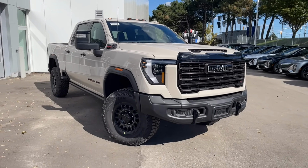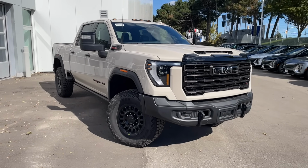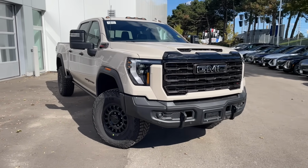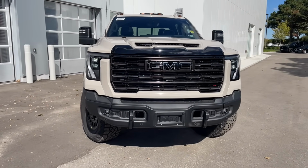Now, don't get me wrong, it's a beautiful truck from top to bottom. They've given you a lot of great options on this truck. Yeah, I think you could be adding a little bit more for that price tag. But regardless, $141,000, that is insane.